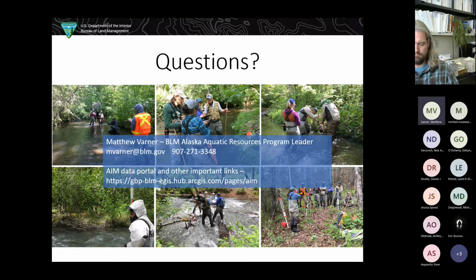But to get at your question about bank cover and stability, the document you want to reference is BLM Technical Reference 1735-2. Stability has to do with the bank angle, whether there's any type of fracture or break associated with it, and the material that it's composed of. Is it covered in vegetation? Is it dominated by rock over a certain size? Is there any evidence of a fracture, a slump, a slough? Those types of things all factor into that bank stability rating.